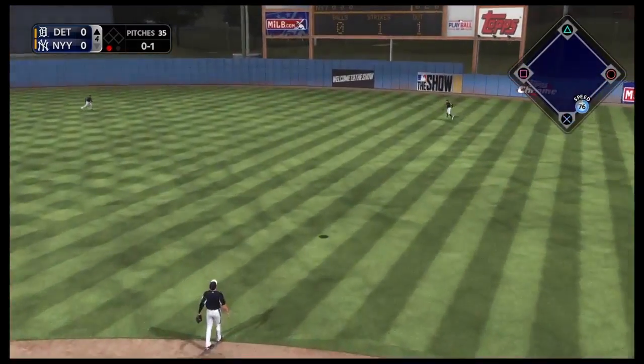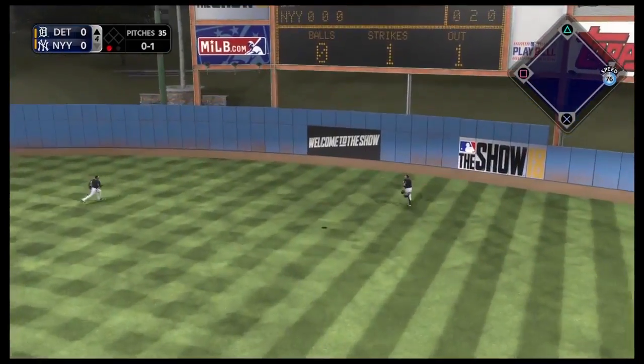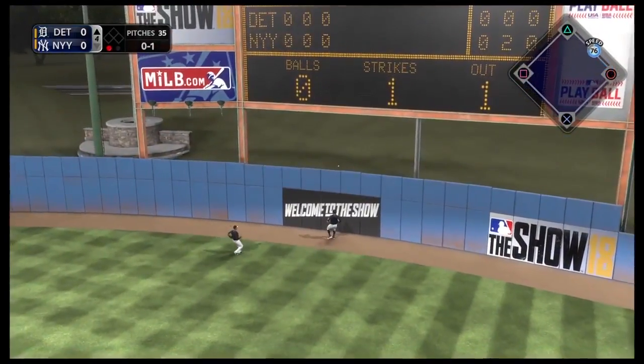A swing and a high drive to right center field. Judge looks up, and goodbye. This one ain't coming back.